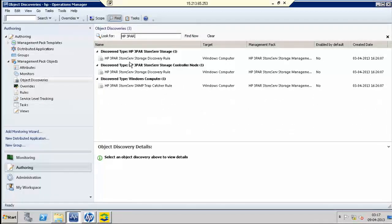You can see these are the three different rules for events, alerts, and topology view, which you should enable. By default they are disabled because you don't want too much polling on your network traffic to find out which systems need to be listened to. So by default we keep them disabled, the user has to enable them, and the polling interval can be set between 180 and 600 seconds.